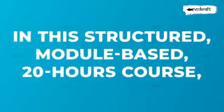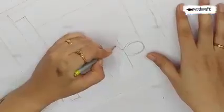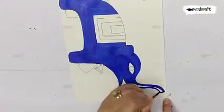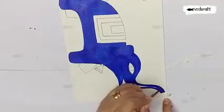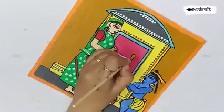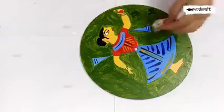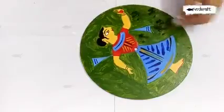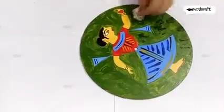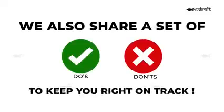In this structured, module-based 20 hours course, you shall first learn the basics of outline and usage of colors, and then move on to creating this art on different surfaces like canvas, cloth bag, clock. All through the course, we share tips and tricks that make your experience even more exciting. We also share a set of do's and don'ts to keep you right on track.